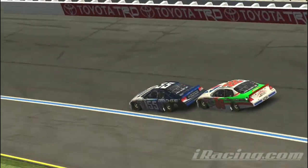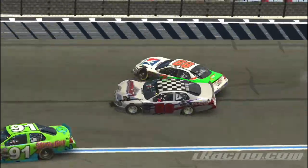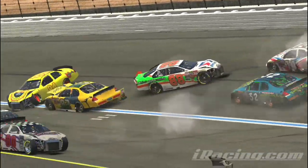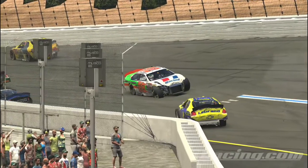Later in the race, the 88 car would get into the back of the 55 while they were running 1-2 and collect just about every single car in the field. After this accident, the 88 car would actually exit every race this season early. This season's Rage Quits are brought to you by Nicorette, reminding you it's always a great time to quit.